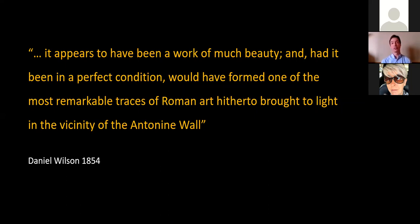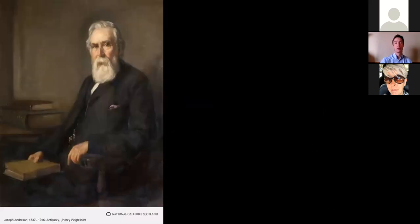So why did I not know about it? Well, in a museum, you're always building on the work of your predecessors. And one of the great predecessors in our museum was Joseph Anderson. He was the keeper for over 40 years, and as the picture probably indicates, a formidable character. Anderson had a view on everything, and he viewed this alabaster urn with some suspicion.